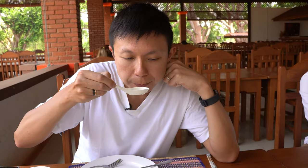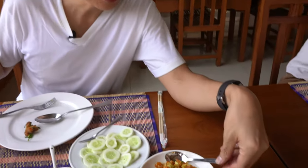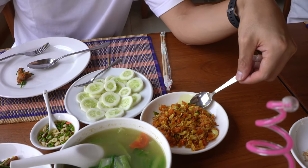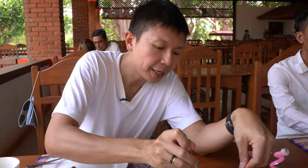Looks like that. Is that spicy? No. It's just savory, that's all. And this is the garlic and, I don't know, something salad. Garlic and tomato salad. Vegetable curry. Let me just try. Not very spicy. But there's a very strong garlicky taste.